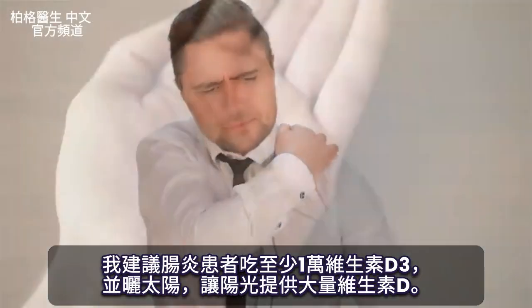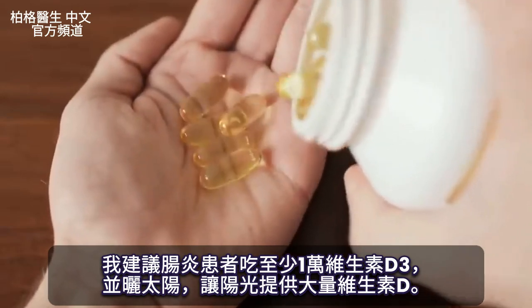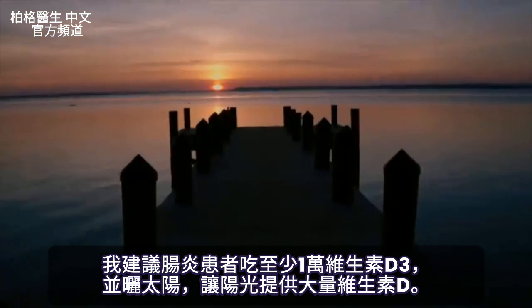So if you have IBD, I would start taking at least, as a minimum, 10,000 IUs of vitamin D3. And I would also recommend getting out in the sun. Let the sun also give you a good amount of vitamin D.